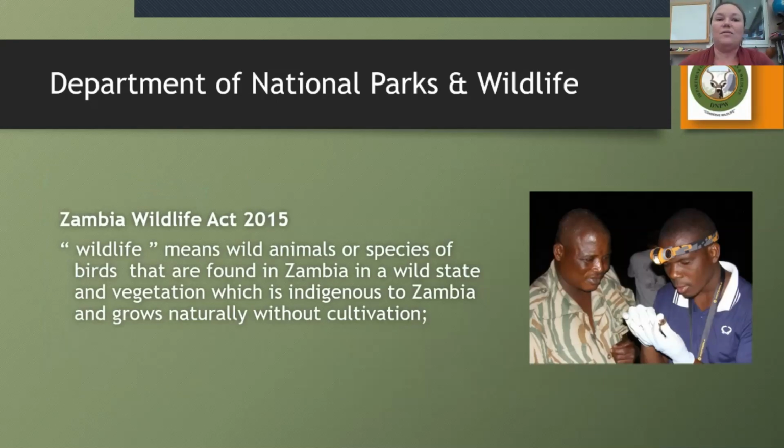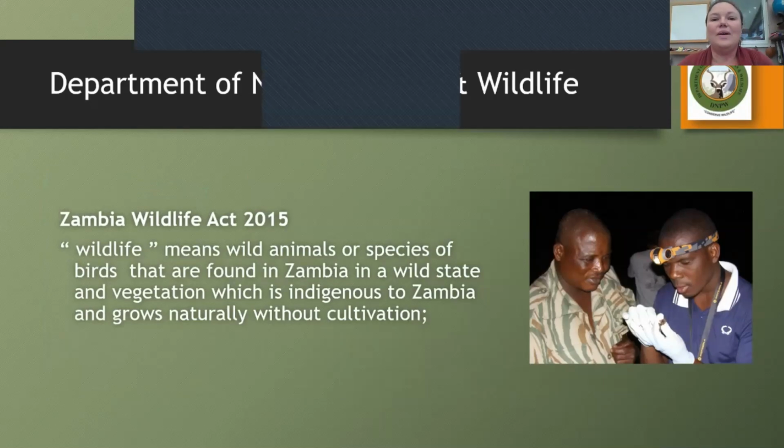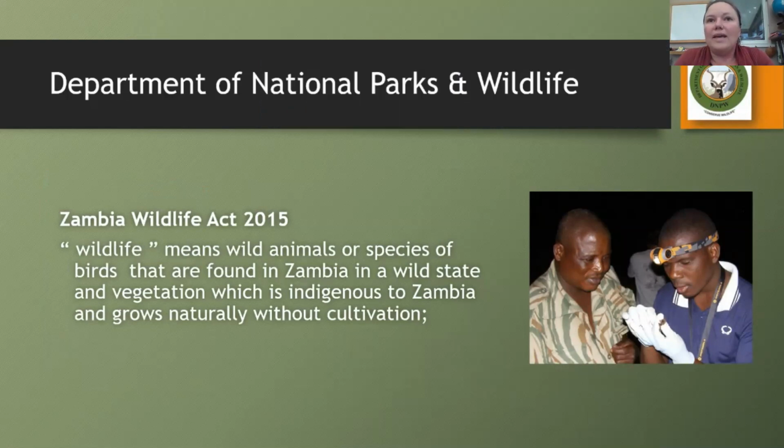I mentioned the Department of National Parks and Wildlife. This organization, or government department, as it has changed back to, has been in the background of all bat research. The permits that you need to conduct wildlife research all come from them, and they coordinate all of the national parks and game management areas in Zambia. And it's lovely to see that bats are actually classed as wildlife.